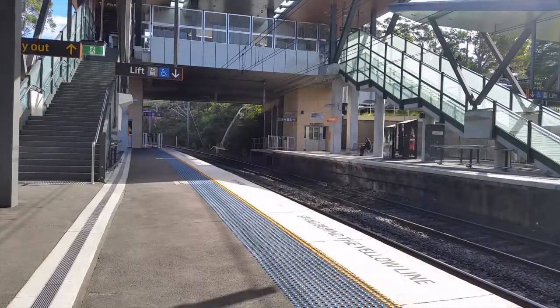Arriving into platform 1, we have a Penrith or Richmond service. That's not going to come Waratah.